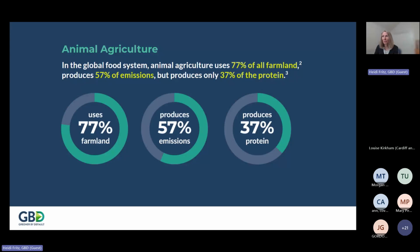In addition, another related issue is that much of the world's antibiotic supply is used to promote growth in healthy livestock, which is really contributing to antibiotic resistance, according to the World Health Organization.